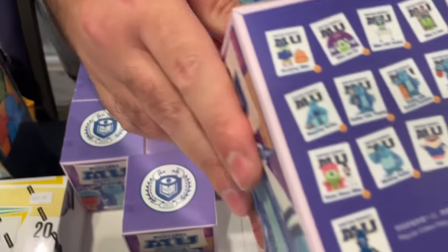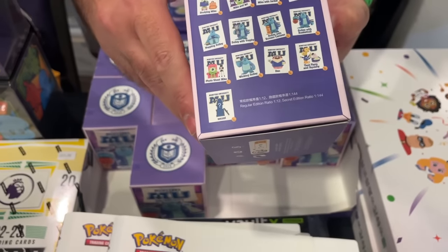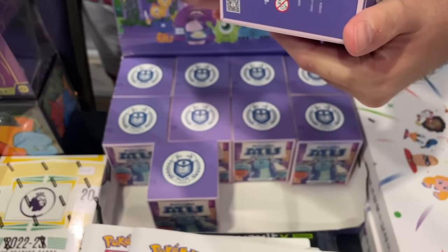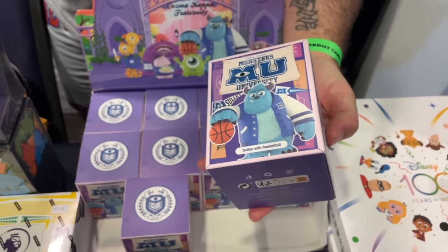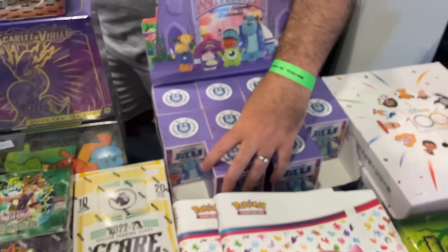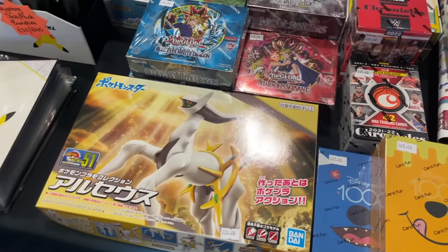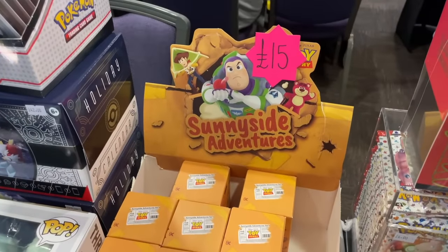Mystery things, so there's all the different ones you can get. Oh yeah, like a blind box. Yeah. And then you've got chase ones. Yeah, that's sick. So the chase is like 1 in 144. Oh yeah, that's sick. A bit of a few cases then. Yeah. That's Hockey as well. Toy Story ones there.